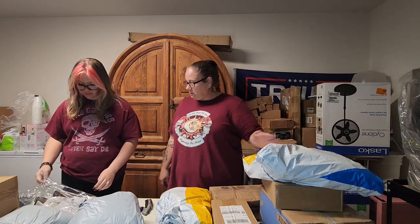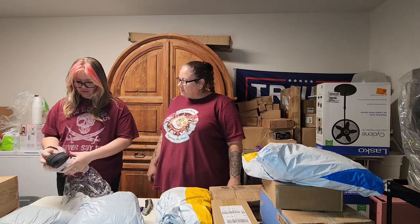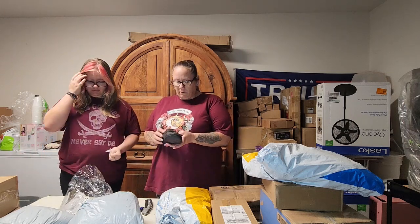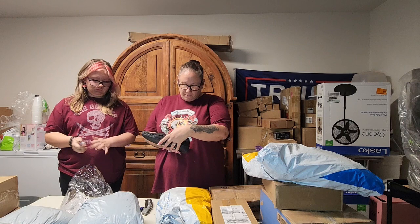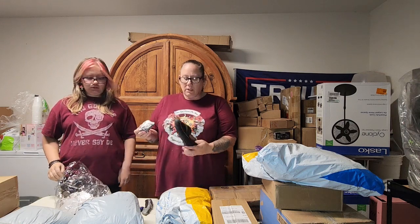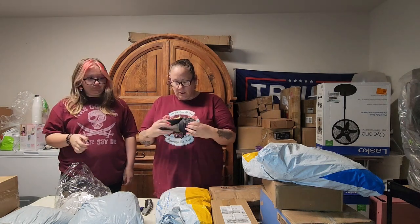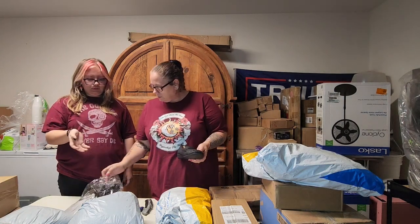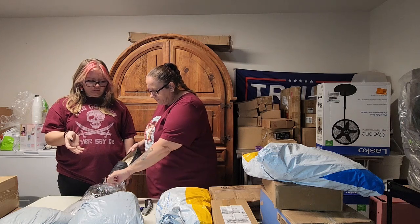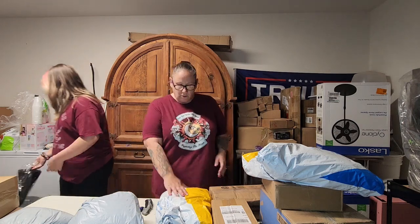Shoes? Zapatos. Zapatos, yes. Alright, so we've got some shoes. These are a size 10, looks like women's. I'm going to guess they don't even have any wear on the bottom, guys. These are brand spanking new. They still have a little thing shoved in them. So these are nice, very flexible. The shoes will be in the one. Just put shoes in the middle one.